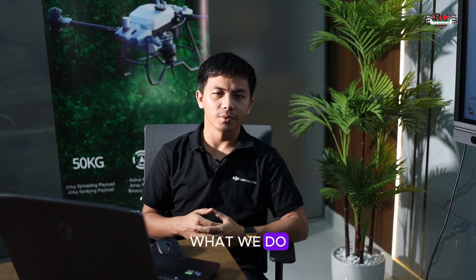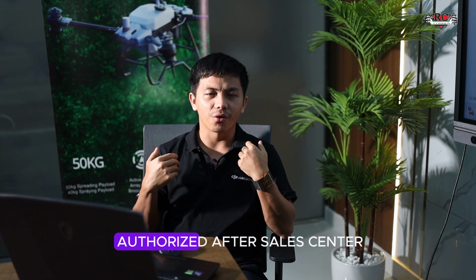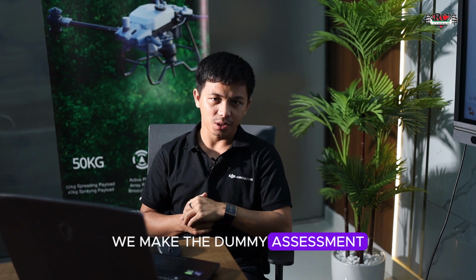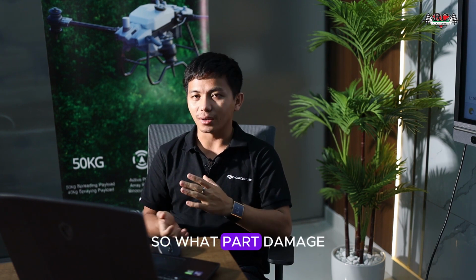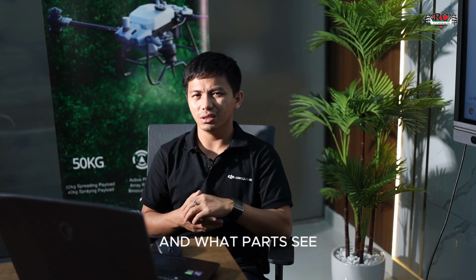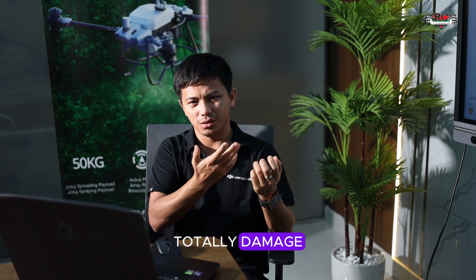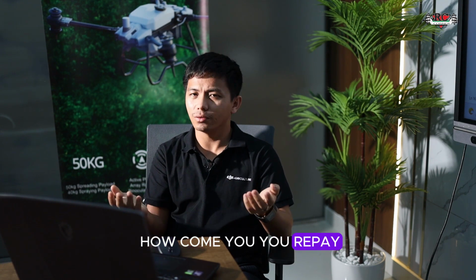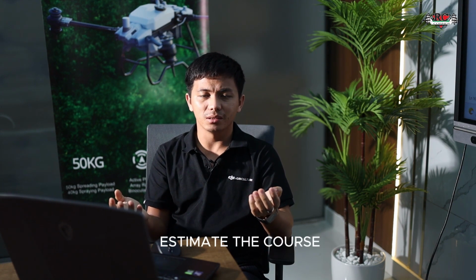And next, what do we do, the DJI authorized after sales center? First, we make the damage assessment: what parts are damaged and what parts you need to order. See this picture, totally damaged. But remember, people ask how come you can repair it? Of course we can, and we can let you estimate the cost.